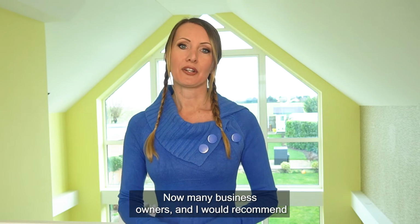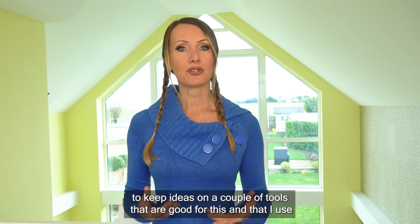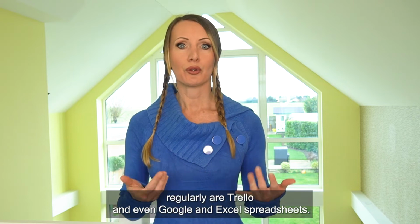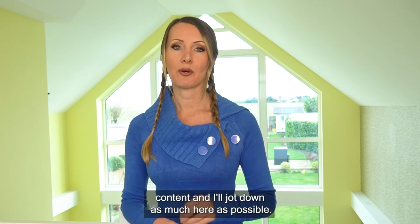Now, many business owners, and I would recommend this, will have their own type of content calendar to keep ideas on. A couple of tools that are good for this and that I use regularly are Trello, Google and Excel spreadsheets. I have my own separate column here for Reels content, and I will jot down as much here as possible.